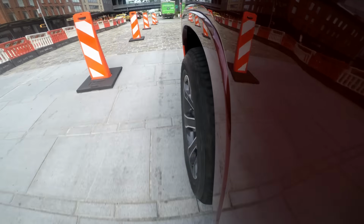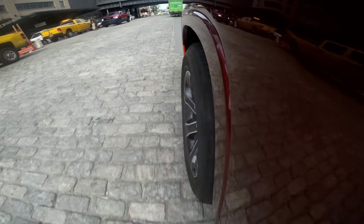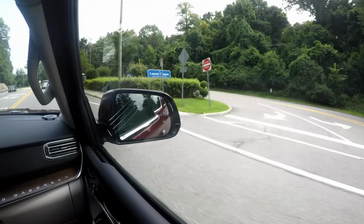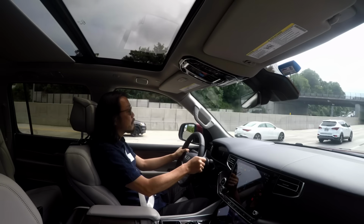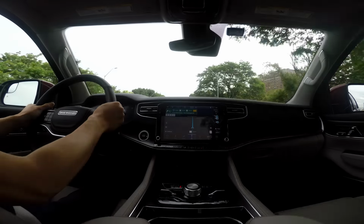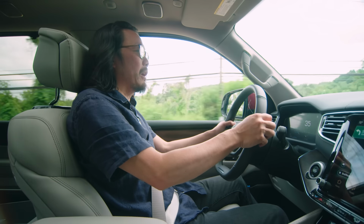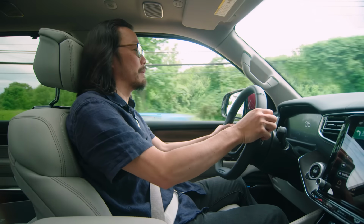On the cobblestones when we were leaving the meatpacking district, sure, you felt all the cobblestones, but it wasn't intrusive. You didn't get a lot of those harsh initial impacts. And it is overall pretty quiet. Road and wind noise is well silenced, even on the highways. And when you hit a bump or two, you'll hear a gentle thud, but it's not very crashy, and the initial impacts are smoothed over pretty well.